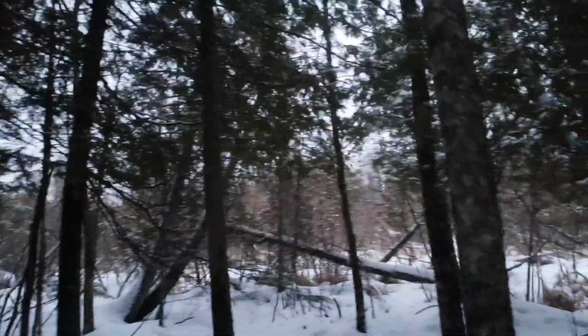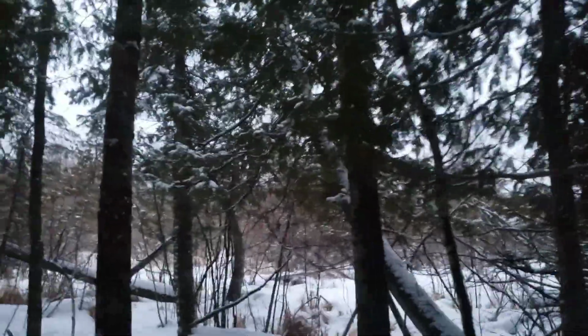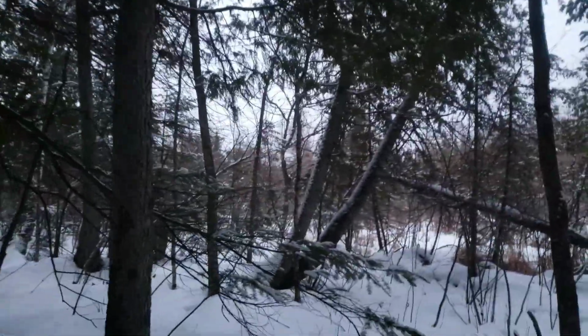I guarantee you that this is one of the least places a human would be, because it's an island in the middle of a swamp.